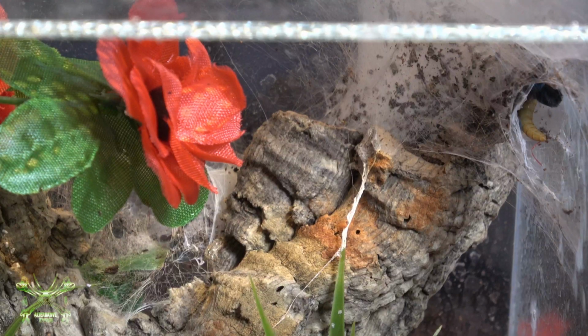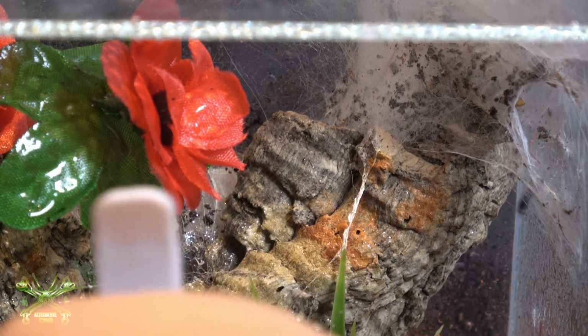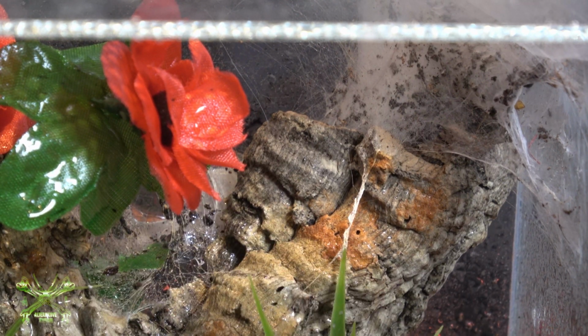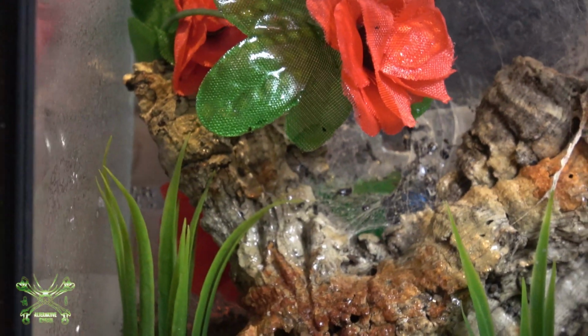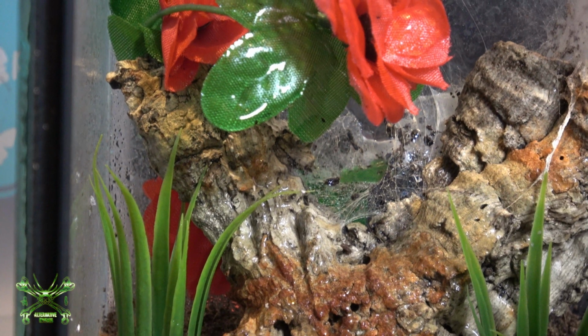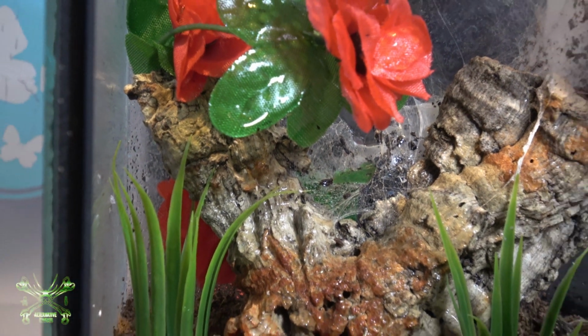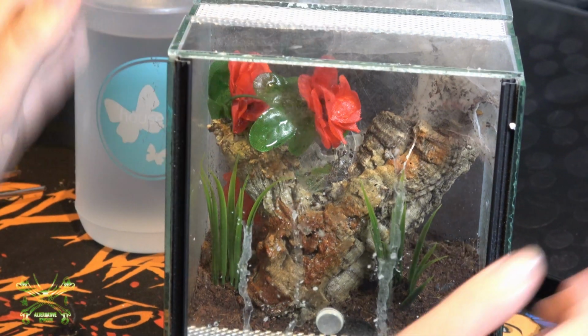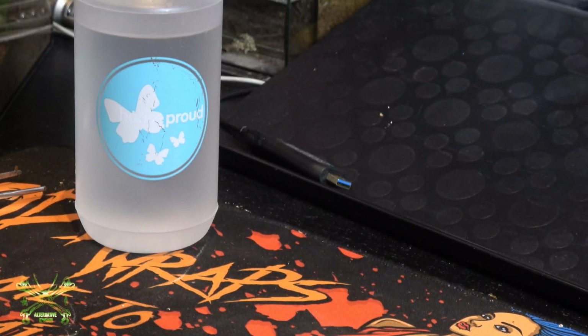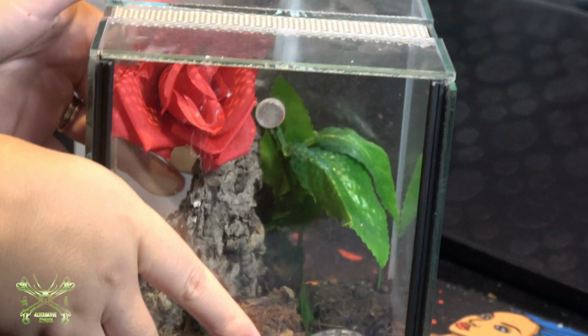We'll give it a little mist, and get the molts out. Probably should have done that before I started soaking the enclosure. That's another one done.